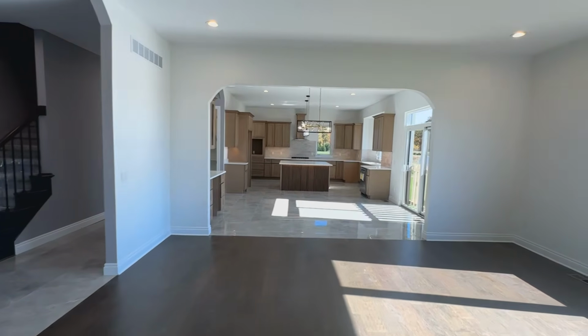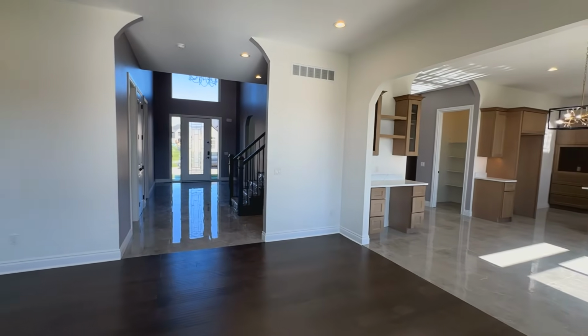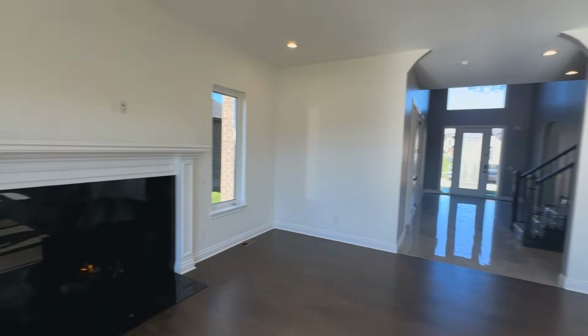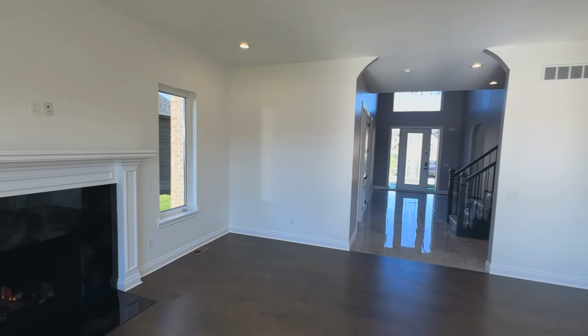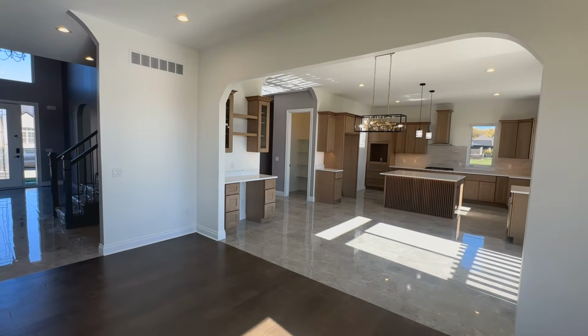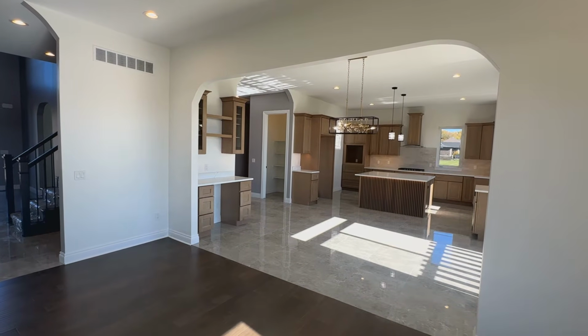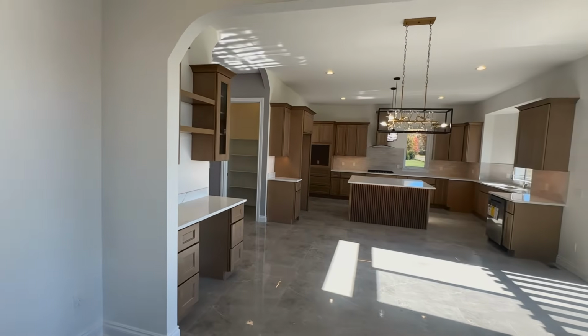And say you're sitting right here, let's say you're sitting on the sofa right here, you got your TV right there. You get to look at the front door entrance, and then you got this big, massive kitchen. I mean, that is a beautiful looking view there. All right.